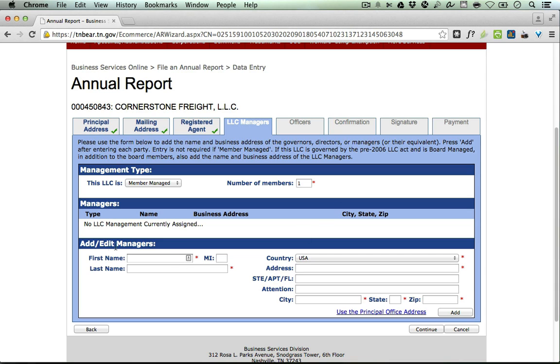Again, down here, this is for adding new managers. Again, this most likely does not apply. This is a single member, and it's a member-managed LLC. I'm then going to hit continue.